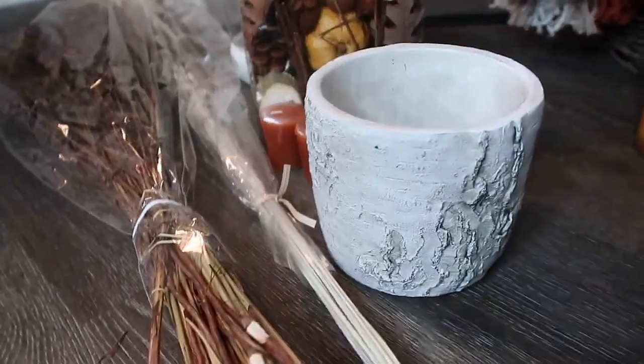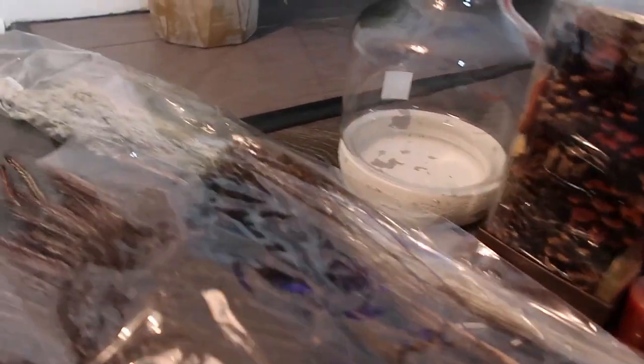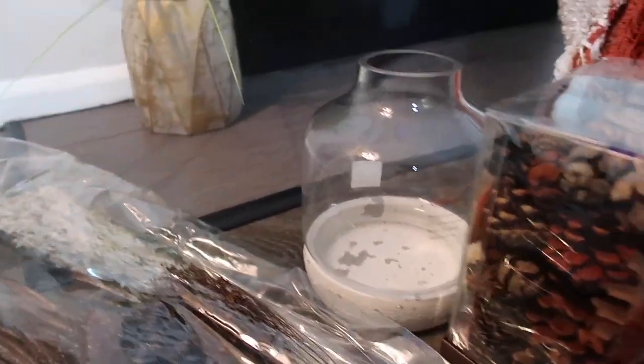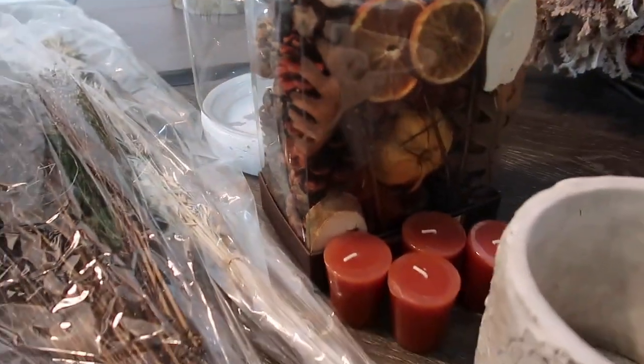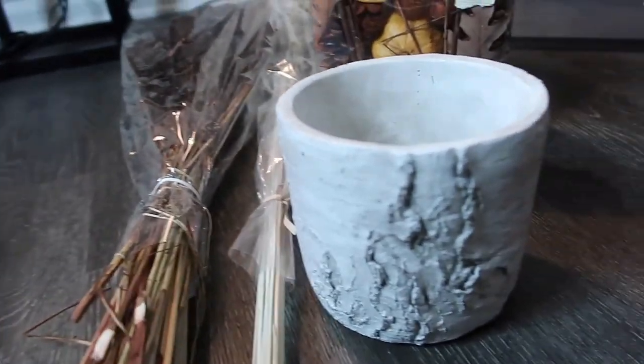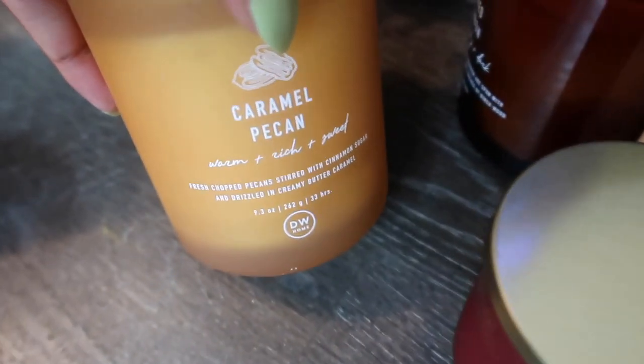Alright guys, so I'm showing off everything that I was able to get. Those naturals are dried flowers from Hobby Lobby, super cheap, and definitely the vision I was going for. A lot of that was from Hobby Lobby, actually all of that is from Hobby Lobby. The potpourri I'm super excited about, the candles and stuff from Marshalls. I was telling you guys how cheap they are, but in case you didn't believe me, that's $6.99.